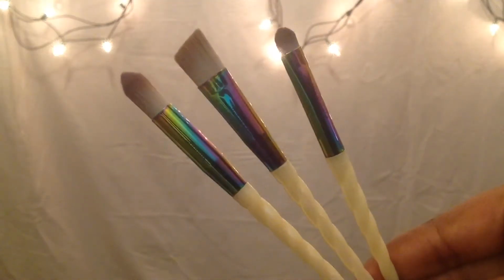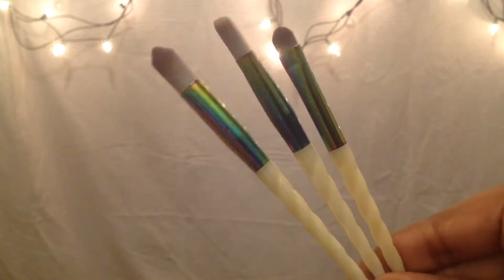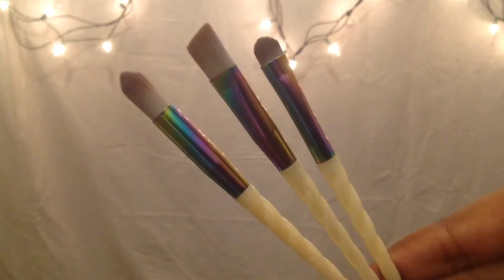So if you showed me the brushes like this, only the wands, to be honest, I think they're the real deal. They have the off-white packaging, the pearls, it kind of shifts to like a bluey green when you turn it, and it's swirly just like how the original ones are.